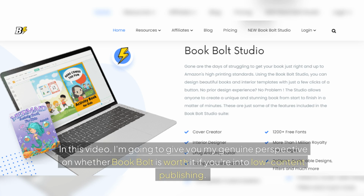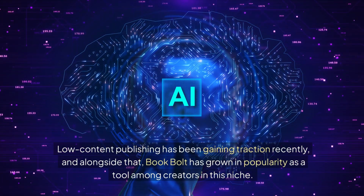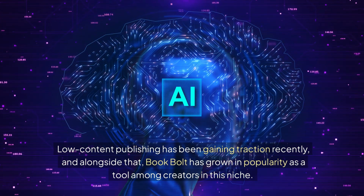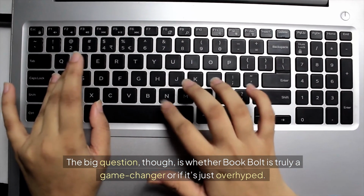In this video, I'm going to give you my genuine perspective on whether BookBolt is worth it if you're into low-content publishing. Low-content publishing has been gaining traction recently, and alongside that, BookBolt has grown in popularity as a tool among creators in this niche. The big question, though, is whether BookBolt is truly a game changer or if it's just overhyped.